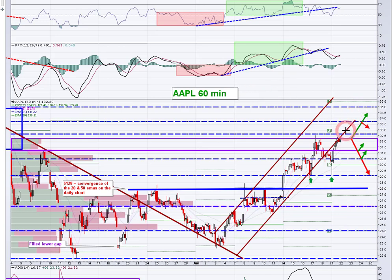Apple. Here was another one where if you were interested in Apple, it gave you a golden opportunity to get long. And where did that come? Right on the first candle. Came right down to this 129 that we had on the chart. Back tested this low. That was a place you could have gotten long. Very objective location with a stop just below.